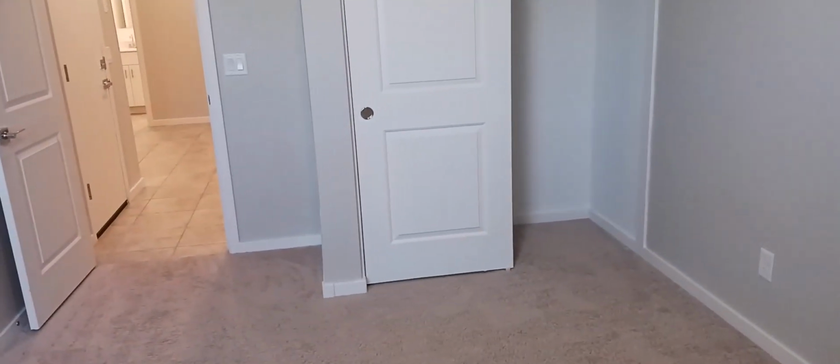All right, directly across is this coat closet and bedroom number 3. Here's a look at bedroom number 3, which is just to the right of the entrance.